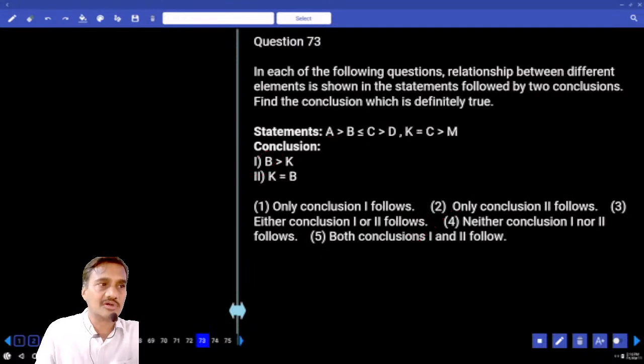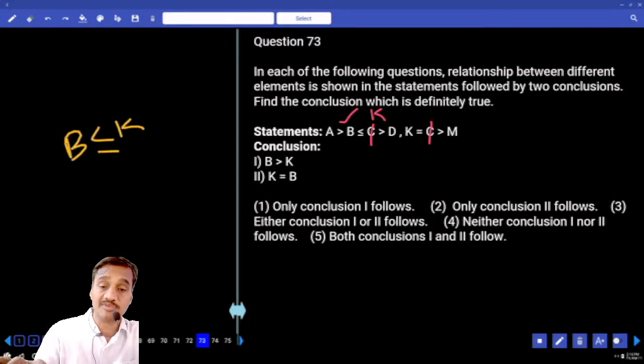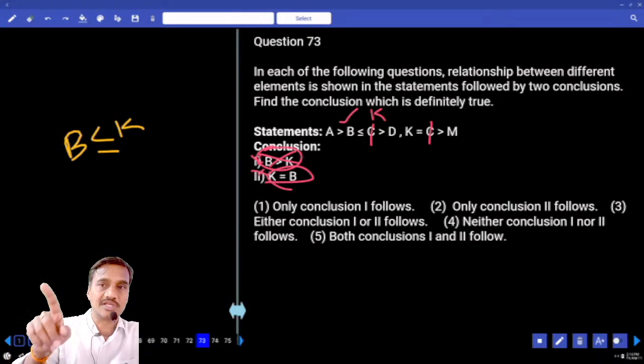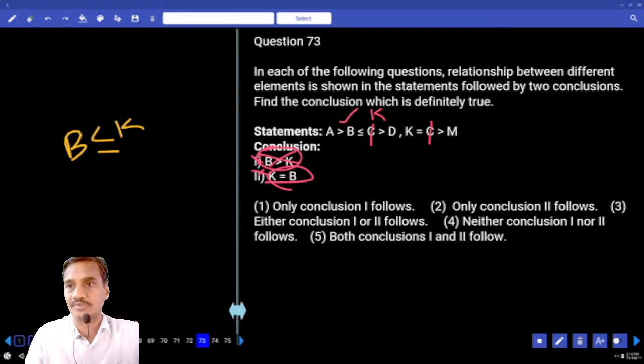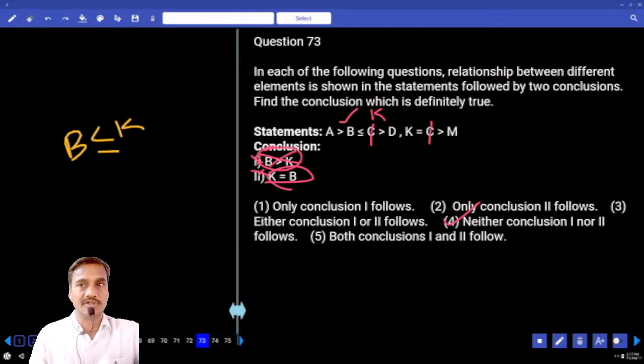Then 73, both the conclusions are in between B and K. Hence there is a possibility of getting either or. Then B and K, B is here and K is here, and C equals to K, and in the place of C you can take it as K. Hence B is lesser than or equals to K. But as here B greater than or equals to K, hence what is your answer? Can B be greater than K? No. And B equals to K, true or false? Is it always true? Sometimes it is true, but not always. Hence, unless and otherwise it is 100% true, we cannot take it as your answer. And so what is your answer? Neither 1 nor 2, choice 4. Clear now? 73, it is choice 4.